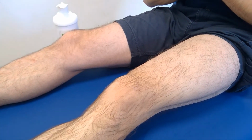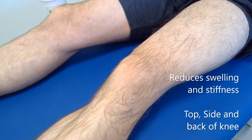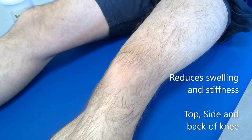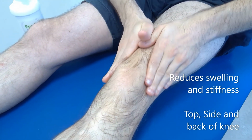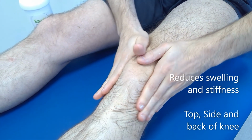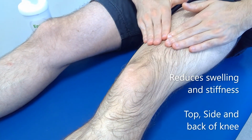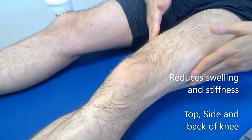Self-massage. The aim of the self-massage is to help reduce swelling and to aid the stiffness within your knee. Once your wound is clean and dry, use a moisturising cream to massage the swelling and massage your muscles in the direction up towards your groin. Complete this on the front, the sides, and the back of your knee.